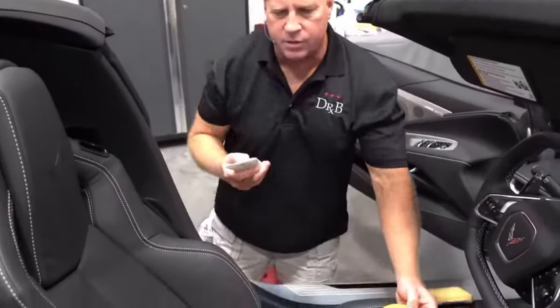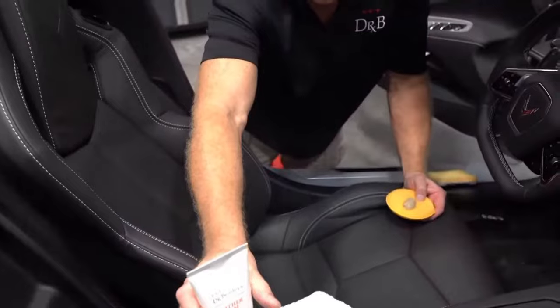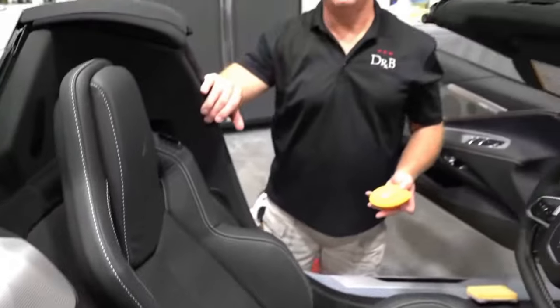Now, perforated seats are awesome because nowadays, I mean, Yancy, you've got heated and air-conditioned seats, don't you? Yeah. And mine are one step worse because it's Alcantara.